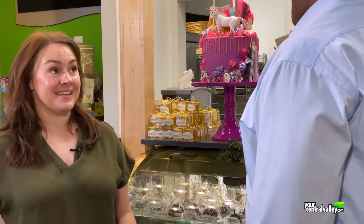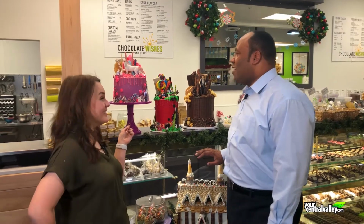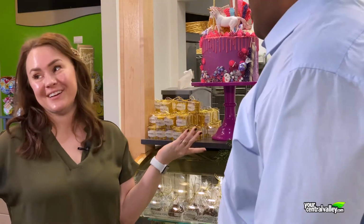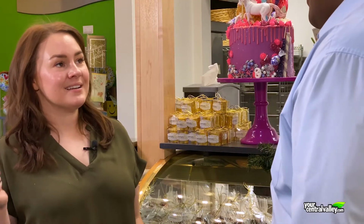Okay, well, we get a lot of orders for unicorns. I can imagine. And this is actually our eggnog flavor because it's Christmas time, so you gotta work that in. What can you taste as you slice it? Oh my goodness, it's a really light white cake with those eggnog notes of nutmeg, cinnamon, and a lot of milk and cream. Very cool.